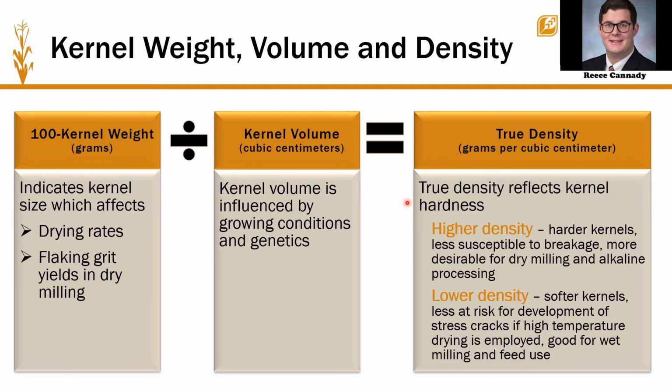That said, it certainly was an interesting year, and I'm not sure necessarily we can say that this grain was less at risk for stress cracks. Perhaps some of the shorter season varieties that some of the guys planted in some of their regions, perhaps that grain was a bit better at withstanding some high temperature drying, and it did help with the stress cracks. However, we still did see very high stress cracks coming off at harvest. So I really think the lower true density is just primarily due to a lower test weight grain.